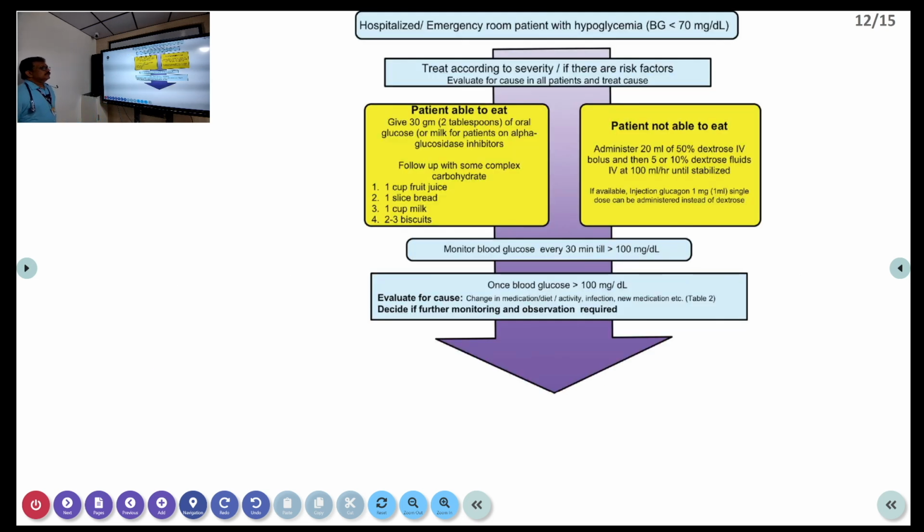Now, in a hospitalized patient, we have already seen all these things. You take care of the patient's airway, breathing, circulation. If the patient is able to take a proper diet, you can give fruit juice, bread, milk with sugar, biscuits, all these things. If the patient is not able to take anything, you give dextrose 50%, then 5% or 10% dextrose fluid can be given continuously. And you can give injection glucagon in all patients who are having a hypoglycemic episode. So you can give glucagon and reverse the hypoglycemia. But remember, glucagon is very costly, so we don't recommend that in routine treatment in our country. But standard guidelines say that we can give. It is available in most emergency rooms nowadays.